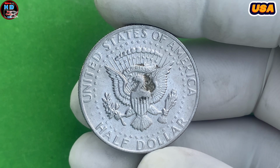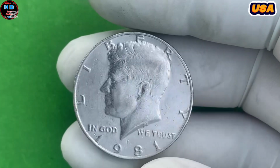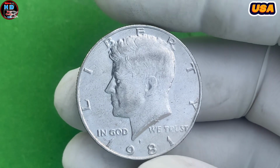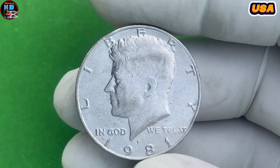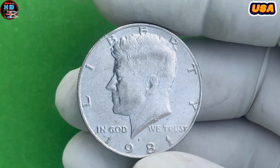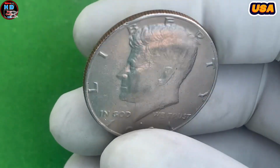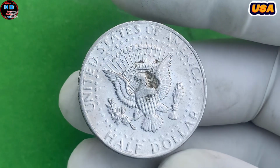However, by 1981, the U.S. Mint had refined the coin's production and design process, resulting in some interesting variations that collectors have been eager to get their hands on. Unlike the earlier years of minting, the 1981 Kennedy half dollar was produced primarily in a copper-nickel-clad composition, with no special silver content.